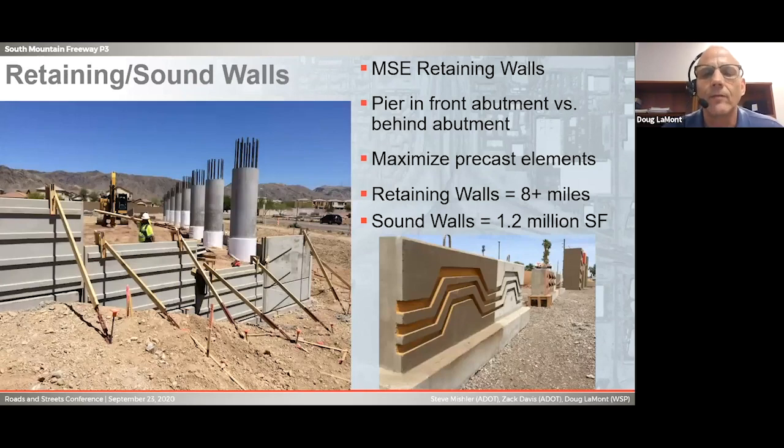Retaining and sound walls. We had some fun with these at the beginning of the project. What you see on the left side is the abutment piers, and what you also see is a retaining wall that goes either around it, in front of it, or on the side where that vehicle is driving, or behind it. We had some very fun conversations with ADOT and the GEC as to the best place to put these for, number one, ease of construction, number two, maintenance, and number three, aesthetics. So we worked out a deal where several of these ended up walls in front of the abutments, and some of them were behind the abutments. There was over 8 miles of retaining walls and 1.2 million square feet of retaining wall or sound walls.